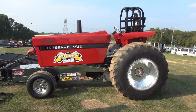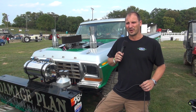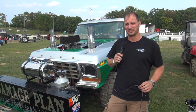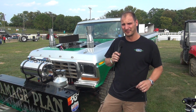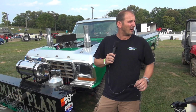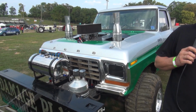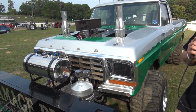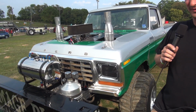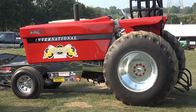Good evening. I'm John Dugan from Shepherdstown, West Virginia, and I'm here at the Washington County Ag Center with Western Maryland Truck and Tractor Pullers. My truck behind me here, the Damage Plan Ford. We run the 6,600-pound modified four-wheel drive truck class with Interstate Truck and Tractor Pullers, and we just come over to have a good evening with the Oldens and Western Maryland Tractor Pullers.